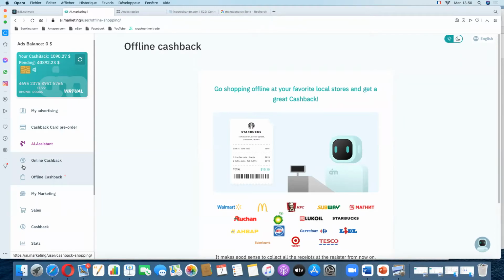This is incredible. AI marketing is there to make us make money. You can shop with pleasure. Now I shop only here at Carrefour because every time I shop, I get money back. And my wife is shopping here. And today I was in KFC. I just take the ticket and I'm going to get my money back in a few minutes. This is wonderful with AI marketing.